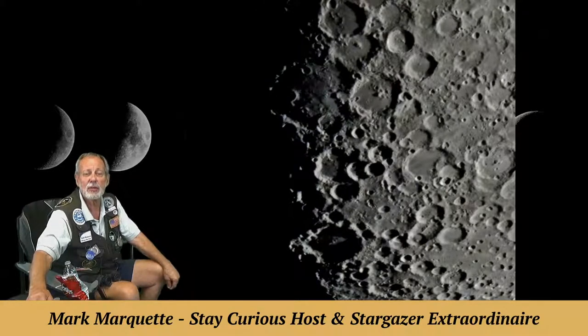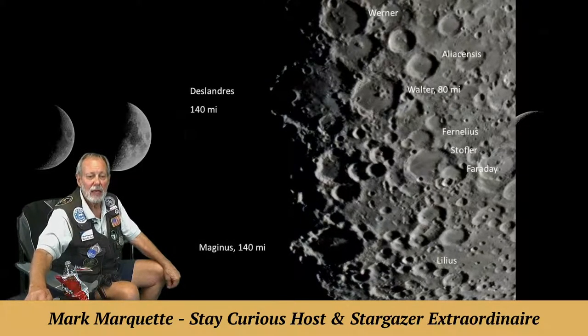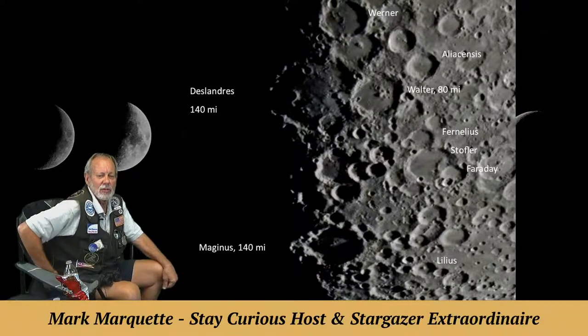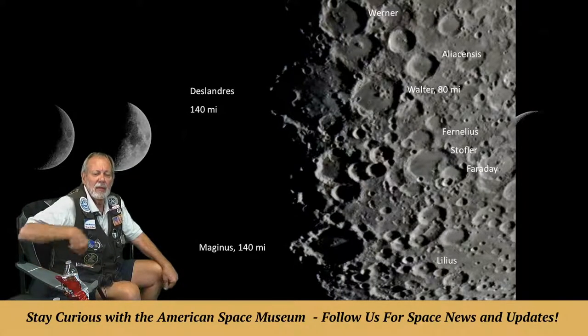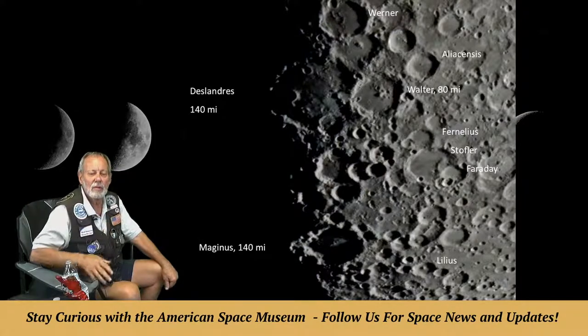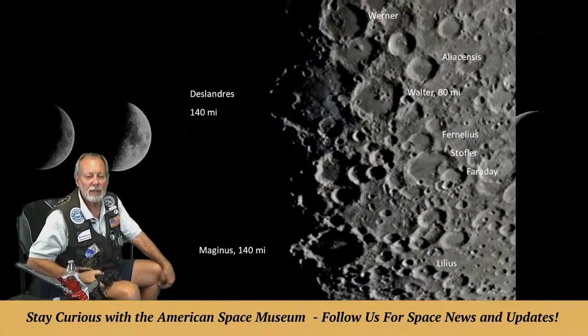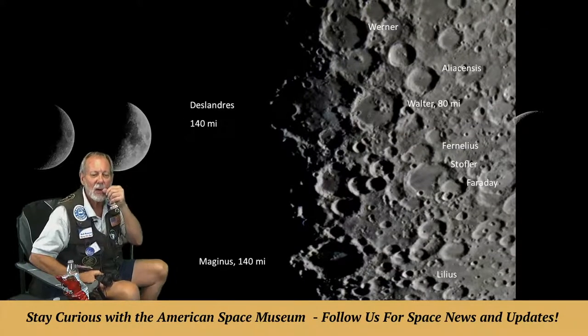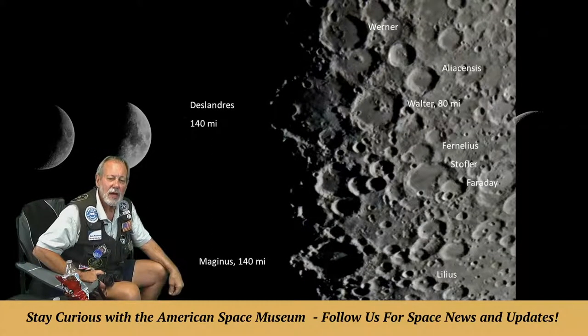And here we are at the southern part of the moon tonight. And there is Magnus, 140 miles across. Some big craters on the southern part of the moon, which is more bombarded than the northern part. And there you see some of the names. Michael Faraday, you see on the right, was a scientist.